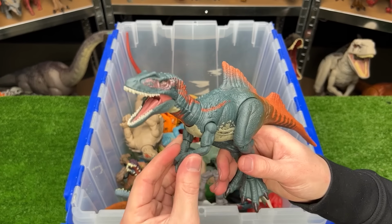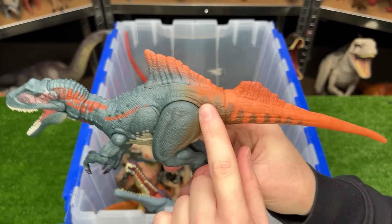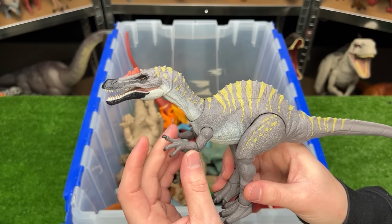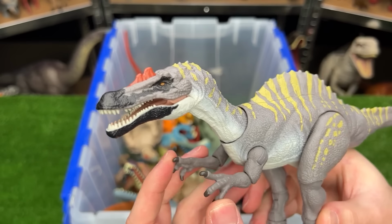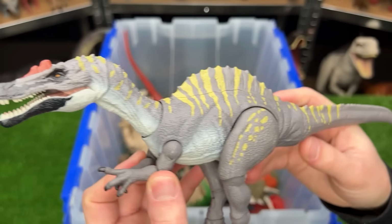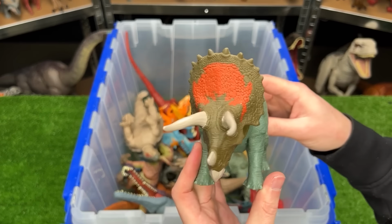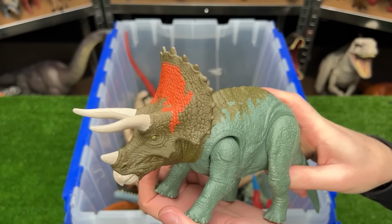This is the Hammond Collection Concavinator figure with the blue, the bright orange, and a little bit of brown coloring. Also from the Hammond Collection is this Irritator figure. It is in the gray and yellow coloring, and it has some really awesome detailing all over its whole body. And I've got another Triceratops figure. This one is from Jurassic World Dominion, and when you press down on its back, you get a roaring action.